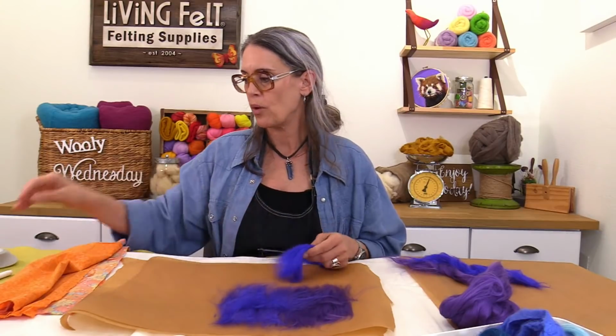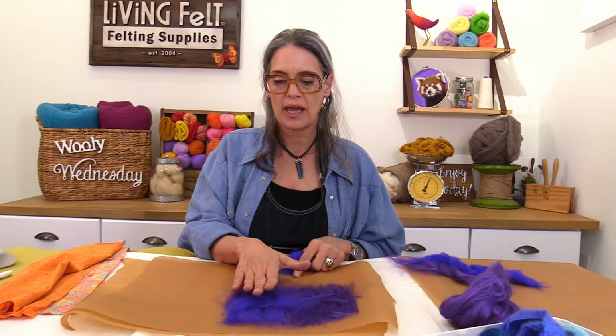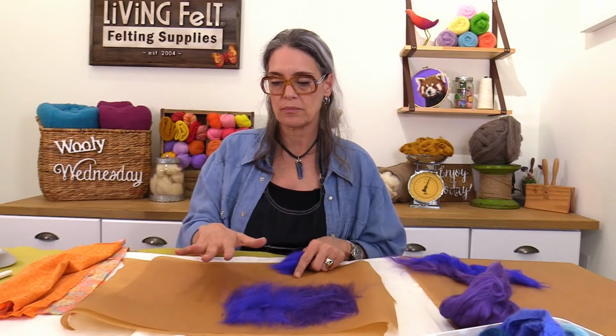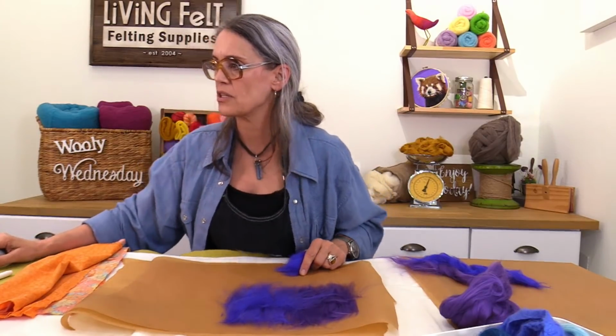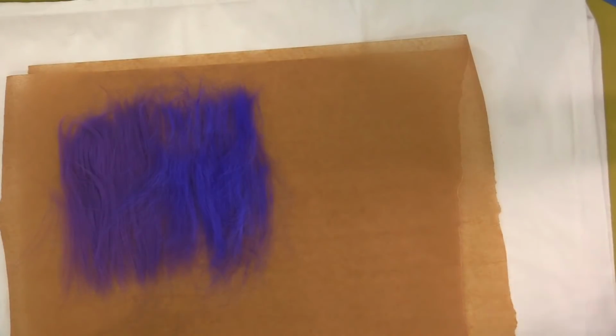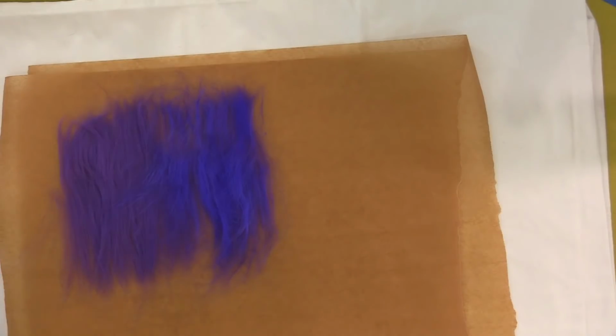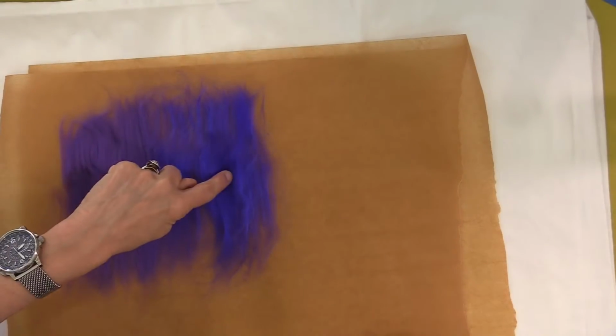Now notice that I'm just making one layer. What we are going to do is lay out one layer of each and then build up our starch and our fiber in layers. So let me switch to this right here. You can see how I'm laying this out. I'll get this out of your view. So I just have one overlapping the other, and let's go ahead. This is Viscose and this is Tussah.